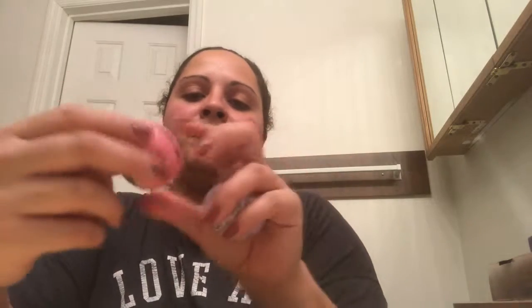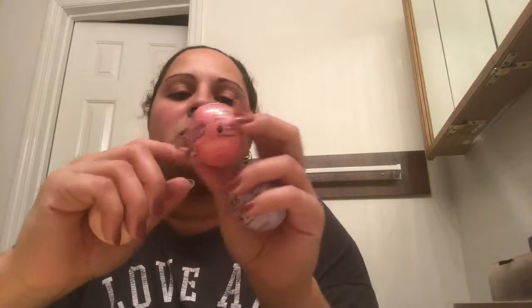So, I got the EOS Organic lip balms, and I got this one in Strawberry Sorbet. I got this one in Passion Fruit. I got this one in Coconut Milk, and then this one in Honeydew. And they were on sale, so I got a few of them just because I love to have my lips conditioned.